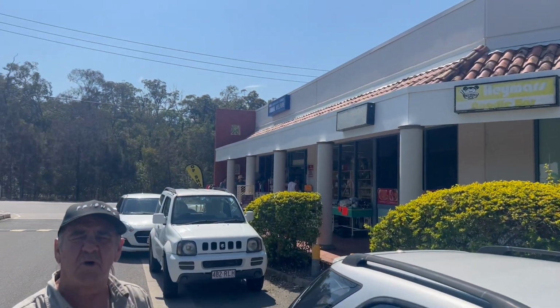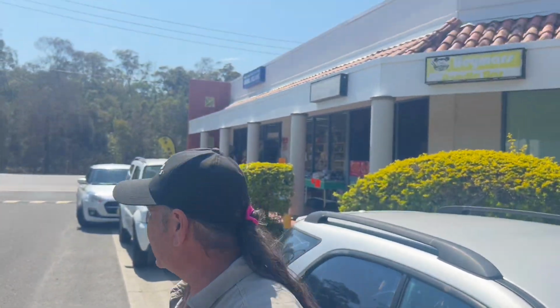Guys, we're at op shop number 2. We scored some gold at the first one. Hope we did it right because I didn't bring the scale.